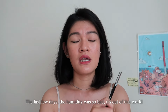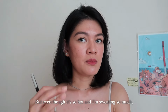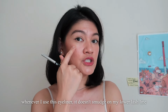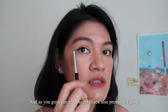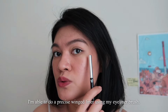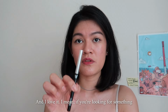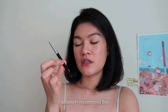The last few days, grabe yung humidity, it's out of this world. Pero kahit sobrang init and sobrang pawis na pawis ako, whenever I use this eyeliner, hindi siya bumabagsak on my lower lash line. And as you guys can see, the jet black also provides a good solid color on my eyes. I'm able to do a precise wing liner using my eyeliner brush, and I love it.